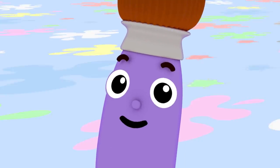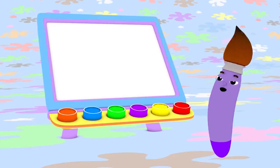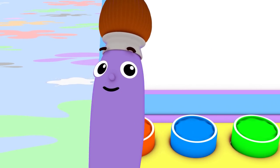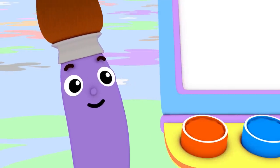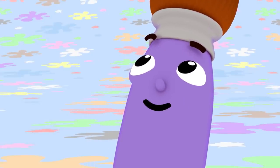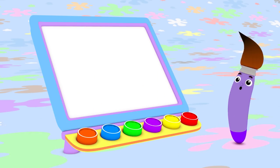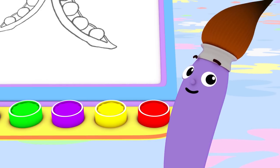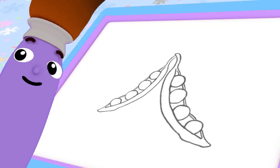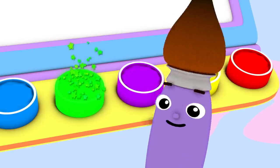A favorite? I don't have just one favorite color. I love them all. I choose colors by what I feel like painting that day. What do you want to paint today? Today, I feel like painting a string bean. What color should I use to paint a yummy string bean? Green! Green!